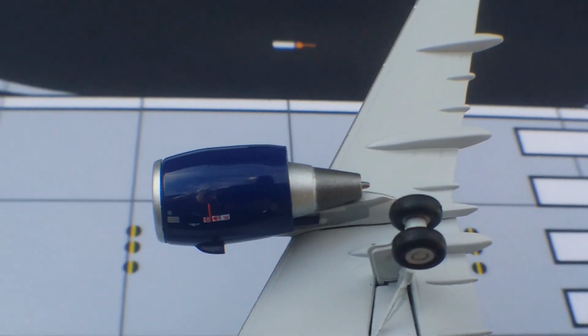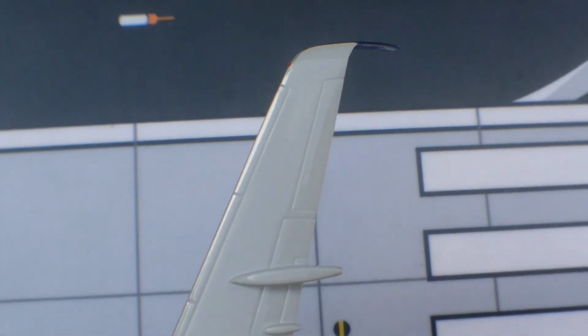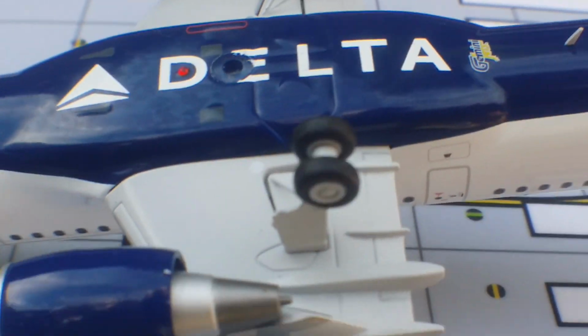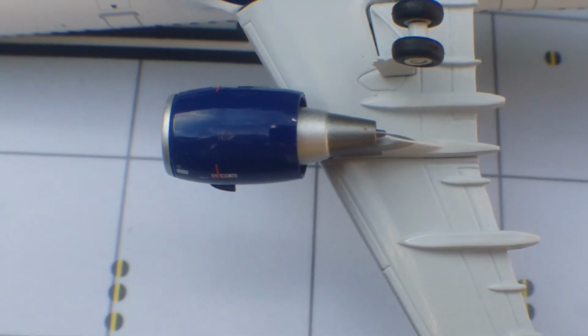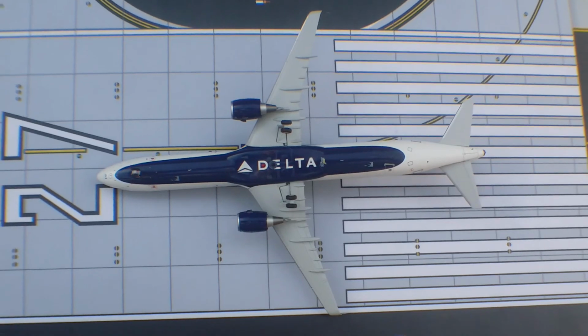Same over here as well. The gears, the engine underneath. And there's the blended Sharklet winglets there. And the same over here as well. The gears, the engines, and the Sharklet blended wing is on this side as well. And this is the underbelly view of this aircraft you see here, folks.